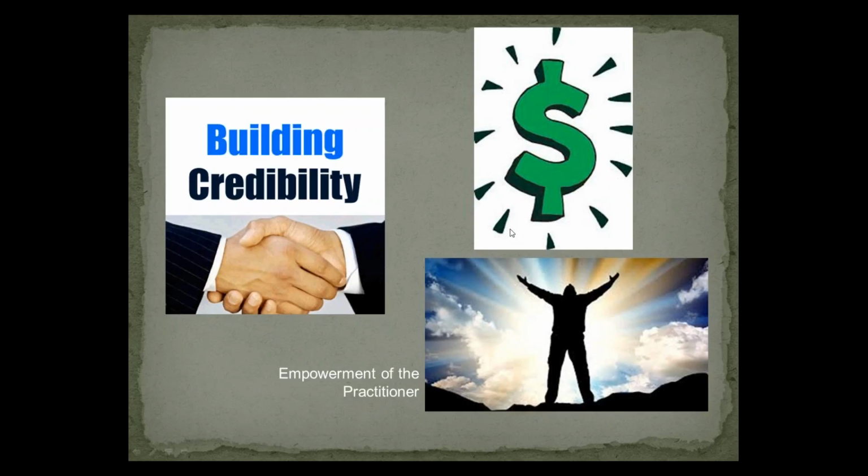And I put that little money sign because it improves your practice, which improves your clientele base, which means more patients come in. So yes, there is a monetary benefit to improving as a therapist by doing research. So these are why you want to start looking at research.